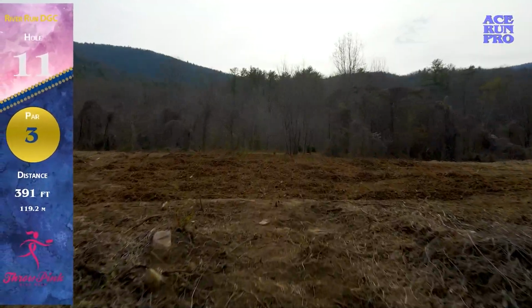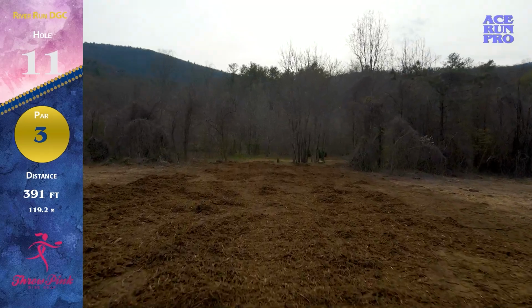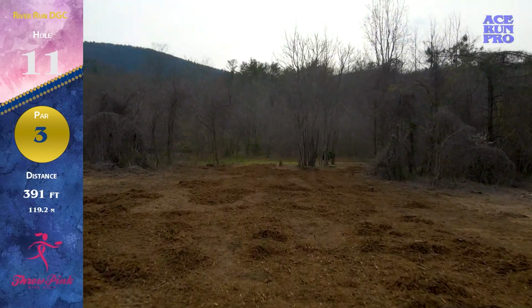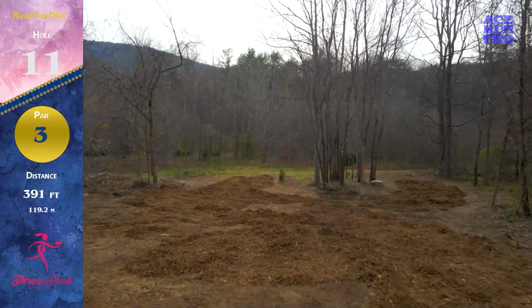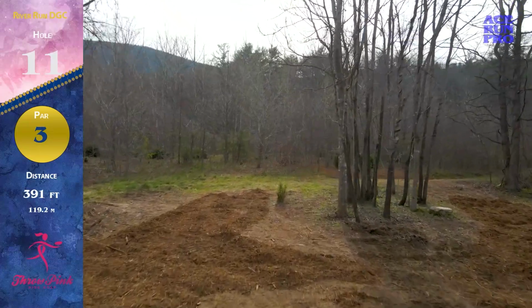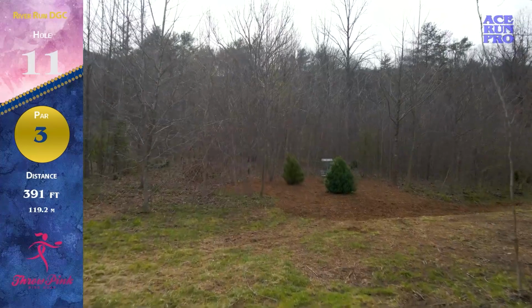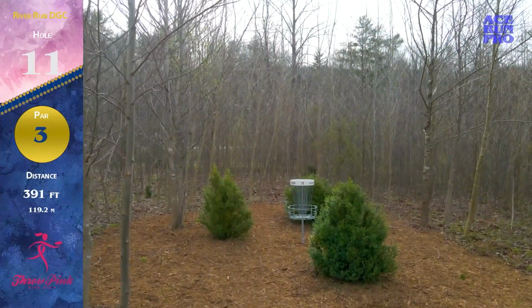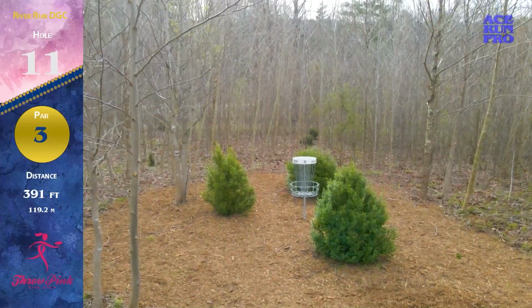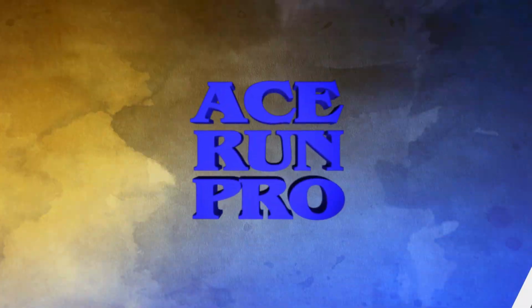As we come into hole 11, a par 3, 391 feet. See the drone approaching here and see the main gap. There's also that one to your right-hand side, which you can get sneaky with, but you're looking to push a hyzer flip or a turnover shot that will hold the line coming into this green, which is guarded by 3 plastic eating trees. I don't know what else to call them.